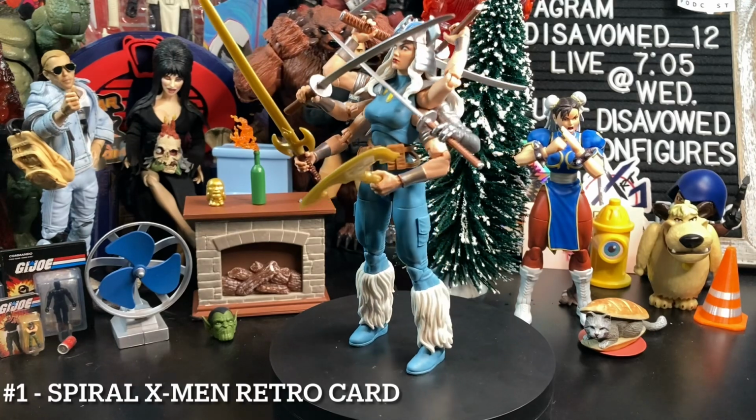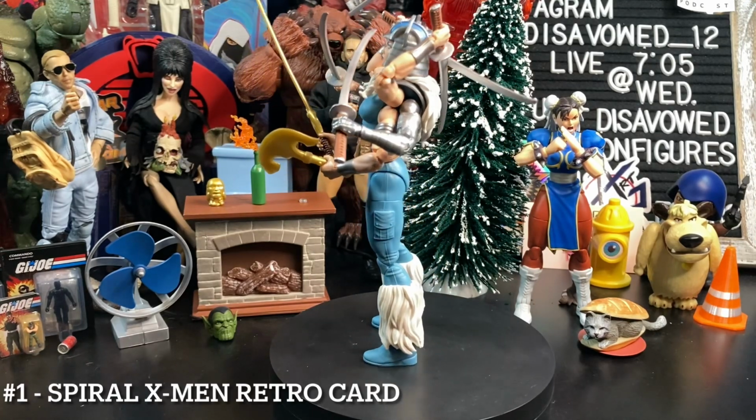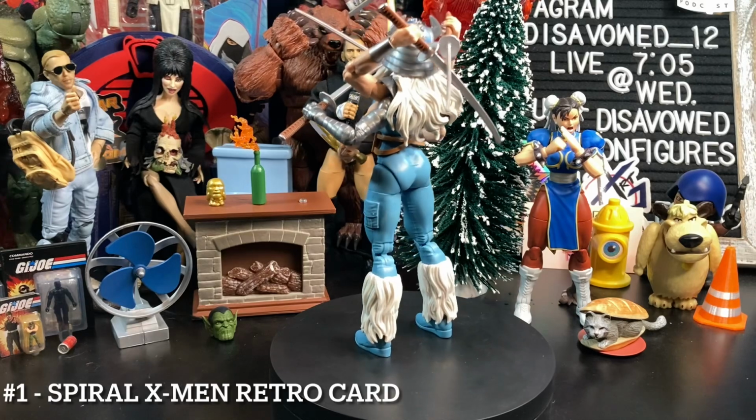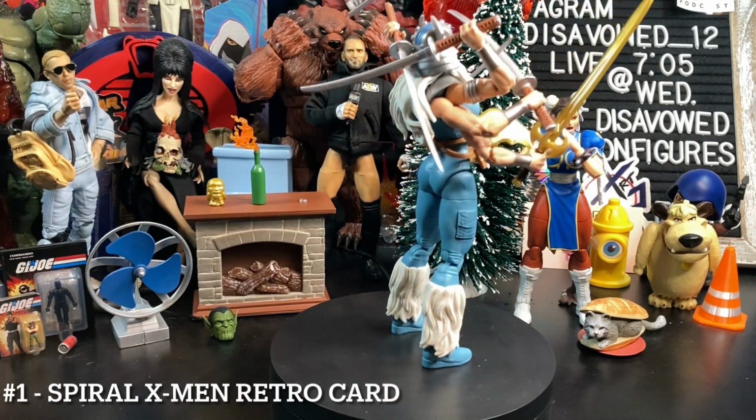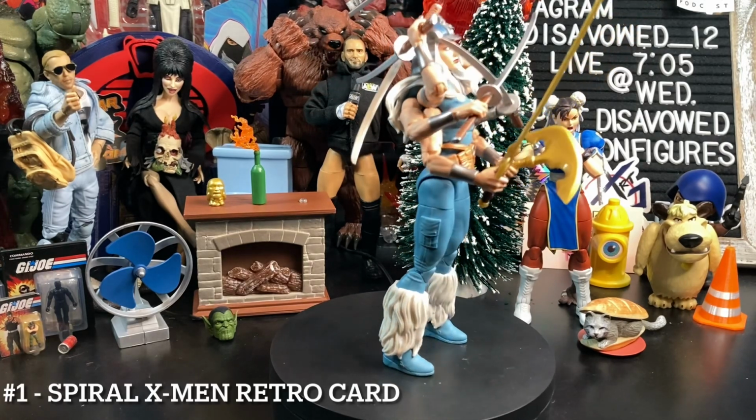I know there's some debate whether or not this was technically a 2023 release or a 2022 release. Some people managed to get it in right at the end of Q4 for 2022. For me, I got it in 2023, so I'm putting it in my 2023 list.